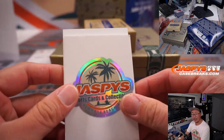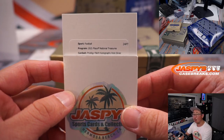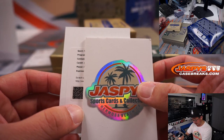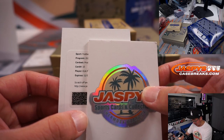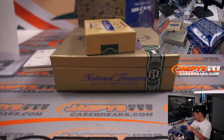All right. No one guessed redemption. Well, here we go. Guess window closed for bragging rights. Prodigy Patch Autographs Hollow Silver. It is Kyle Pitts. That's Carl in the ATL.